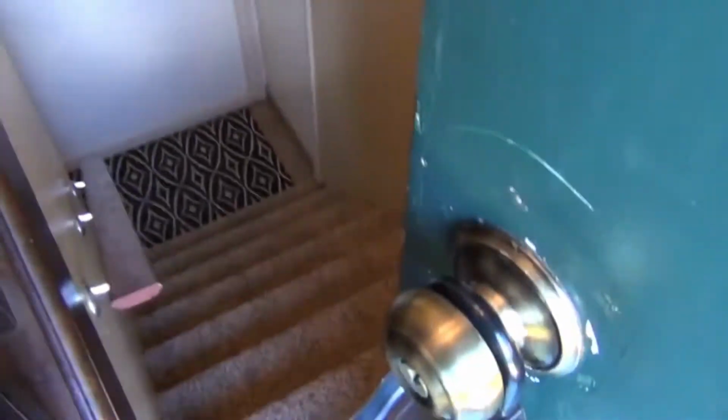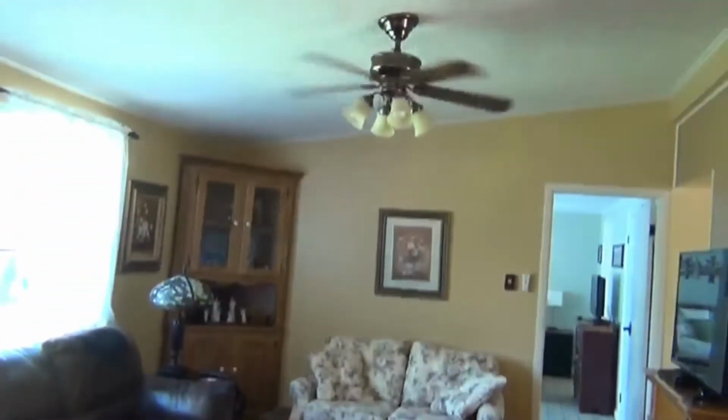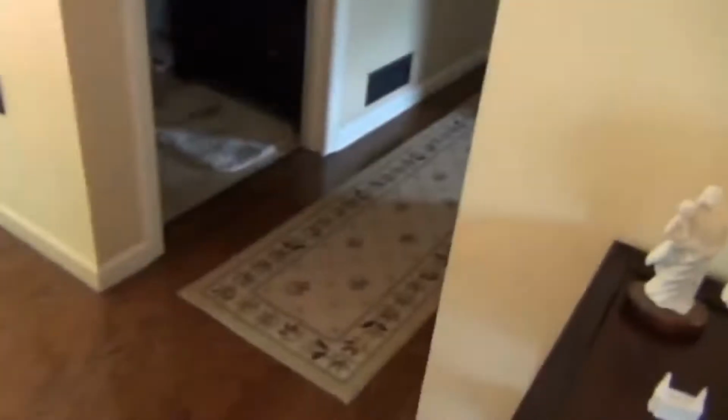Okay, walking into the home, you'll notice there's a tile floor. So it's wood steps, partially covered. We'll go downstairs in a second. But you'll notice a nice chandelier. I'm gonna take my shoes off. And here's the view from here. You've got the living room with the vaulted ceiling. Hardwood floors. Dining. Living room. Powder room. We'll check that out in a moment.